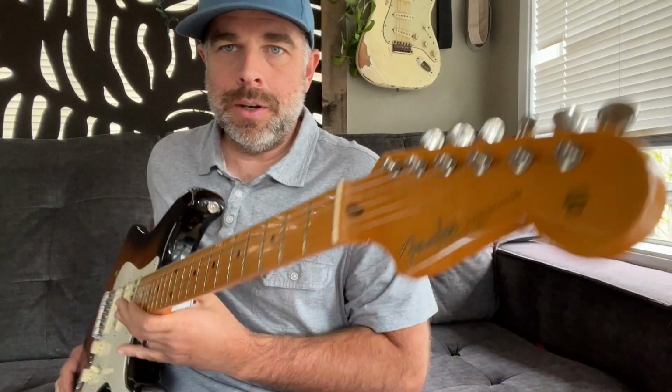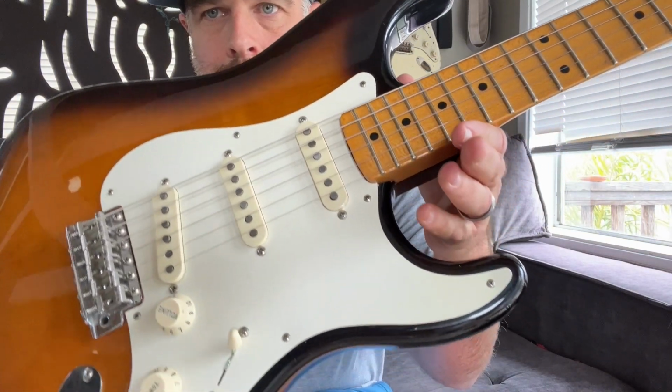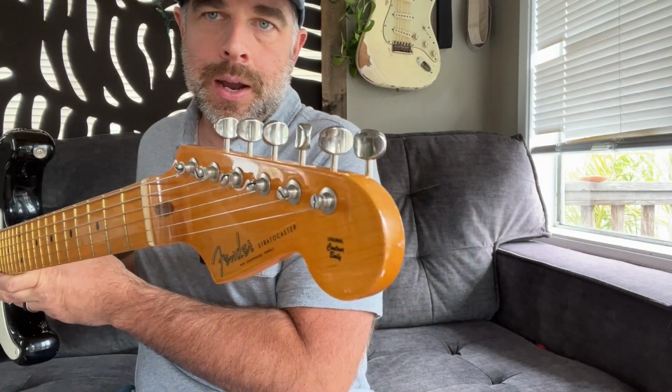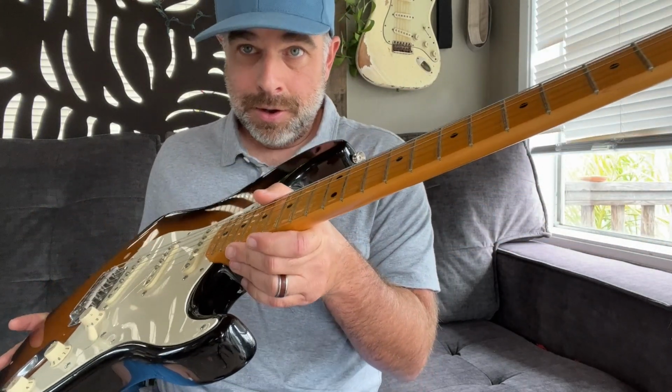Okay, so I'm here. My name's Nick, and I'm selling this 2007 Eric Johnson signature model Stratocaster by Fender. I have had it for, I think, about 2 years. I got it in December of 2020 when I was just on a guitar buying tear because of COVID.